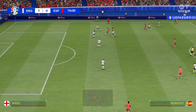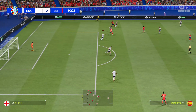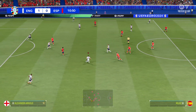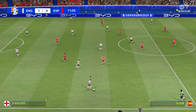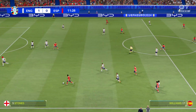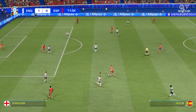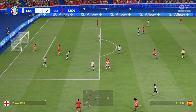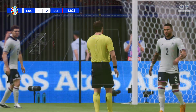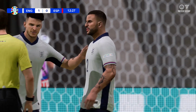Fine movement from Morata, but quick thinking defensively. Kane. Walker. And room now out on the flank. Opportunity missed. The referee spotted the infringement, and it will be a free kick in a position of genuine menace.